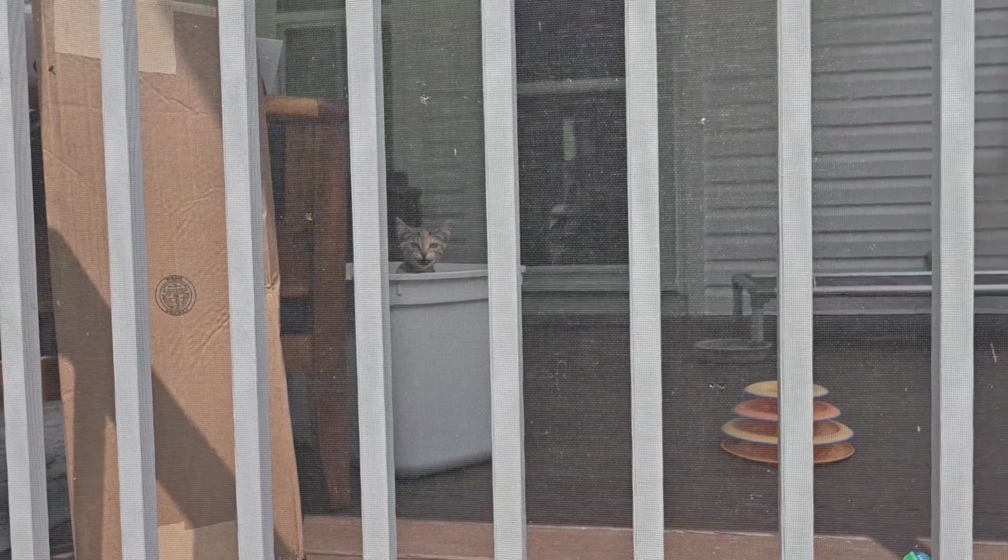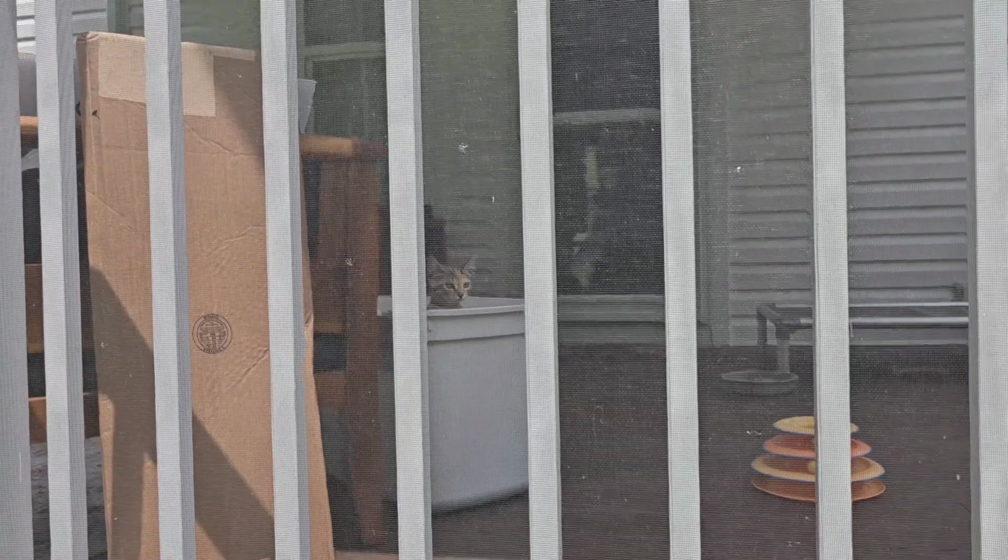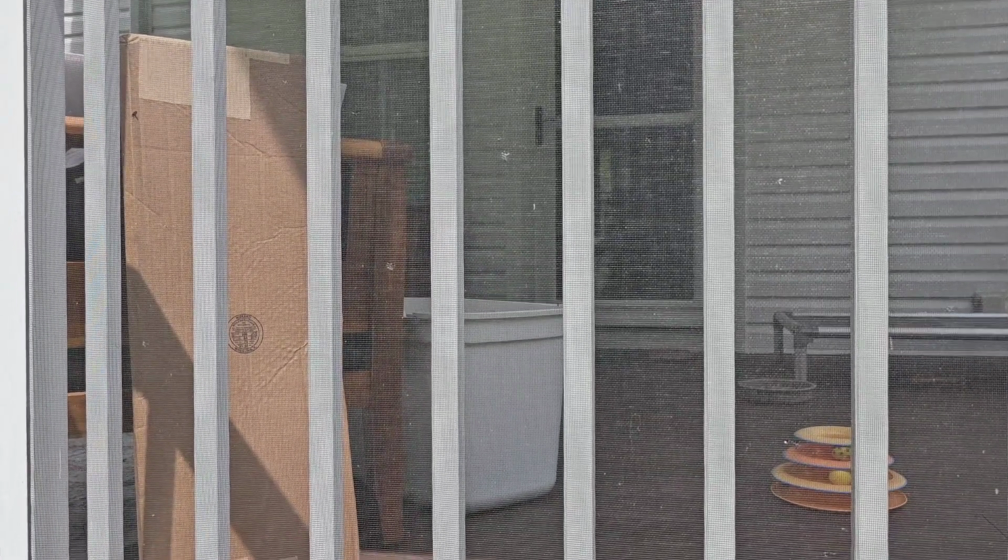Where'd you go? Are you hiding? It's okay. You gotta get used to these outside noises. Bless her heart, she's hiding in the litter box. Poor baby.